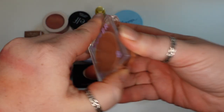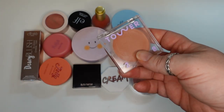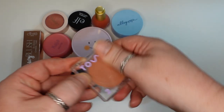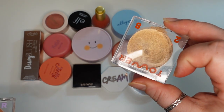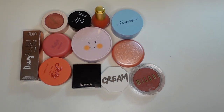I love the color. I really, really do. And I love the blush way more than I love the bronzer, because the bronzer has glitters in it, and I don't like to shine when I'm wearing my bronzer. Not really, not the way that this bronzer tends to be super sticky. So it's not my favorite at all.